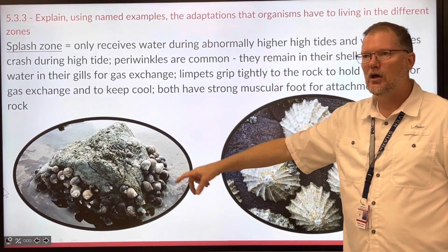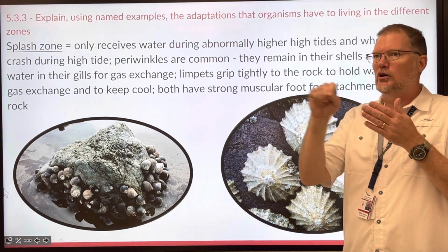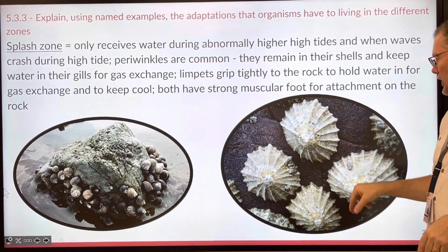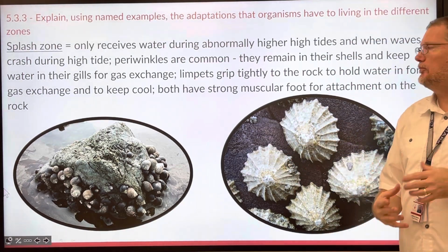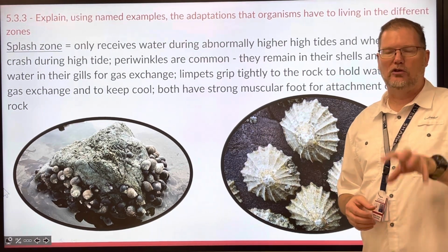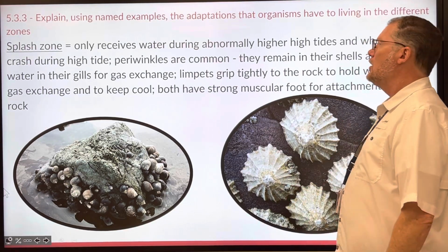Those are periwinkles. What helps me is to draw a snail real quick and write periwinkle next to it, and then it locks it in my brain, right? And this is a limpet. There are all the different kinds of species of them, but periwinkles are just snails. You've all seen snails. You know what a snail is. Think Gary, SpongeBob's pet, okay?